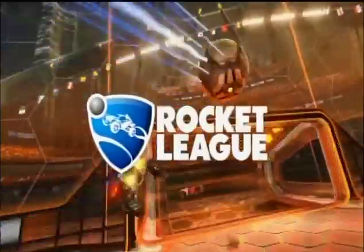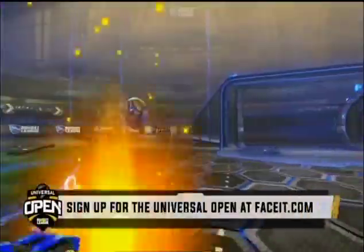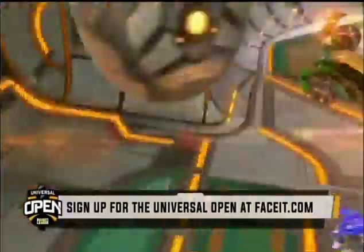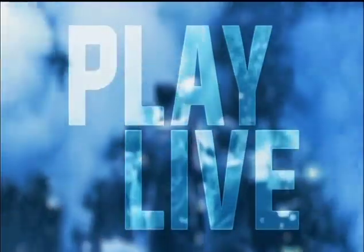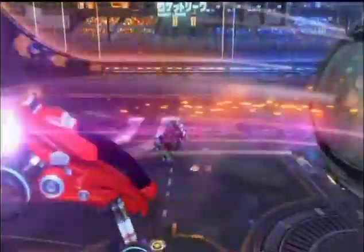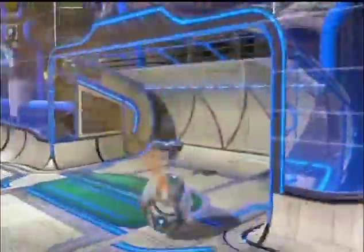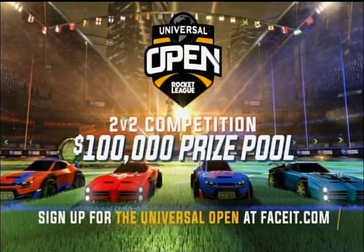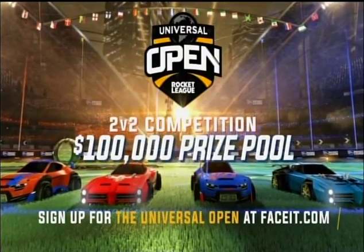Rocket League is coming to Chicago, and you can get in the game. The Universal Open is a chance for you and a teammate to compete against the best local Rocket League players. The goal? A chance to play live in the CSN studios and advance to the $100,000 grand final in Los Angeles. Sign up to play in the Universal Open on Faceit.com. Qualifiers start July 26th. It's your chance to get in the esports game right here on CSN.